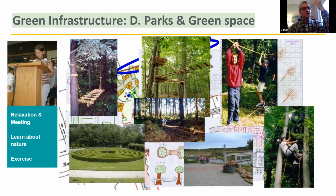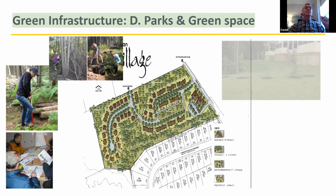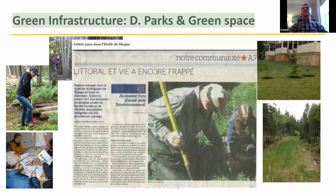And why not bring these people on board when you want to build a subdivision that is outside the box. When you are talking about parks and green space, if you're going to provide a certain green space, you bet that some organization will start to be on board and say, why not regenerate? Why not have the biodiversity improved after all the stress that the biodiversity had to take with the subdivision that came in this area? And the group Littoral Vie from University of Moncton did exactly that.